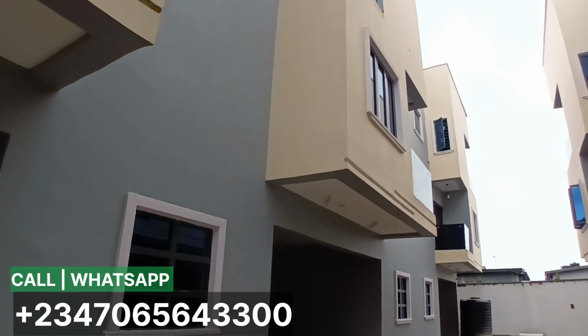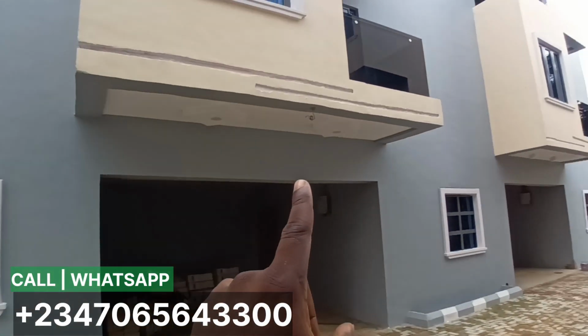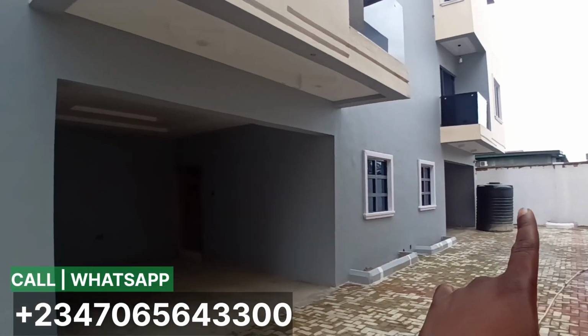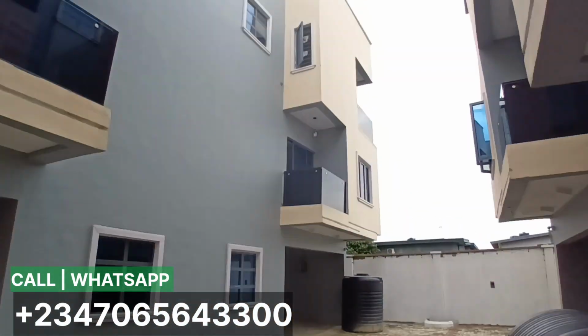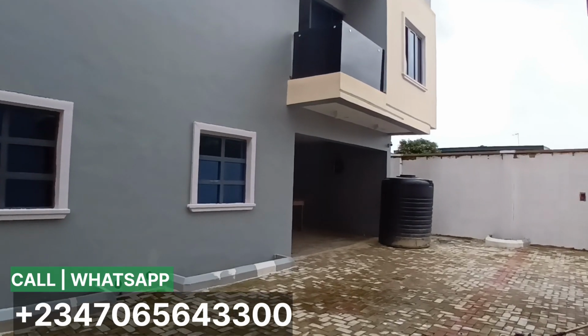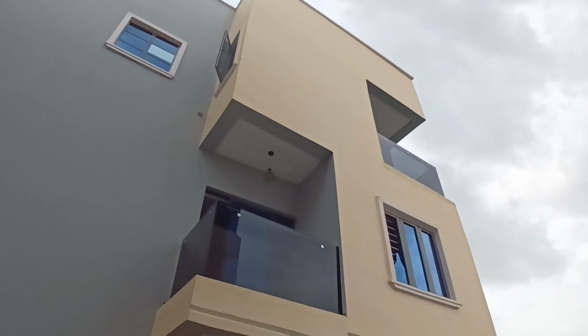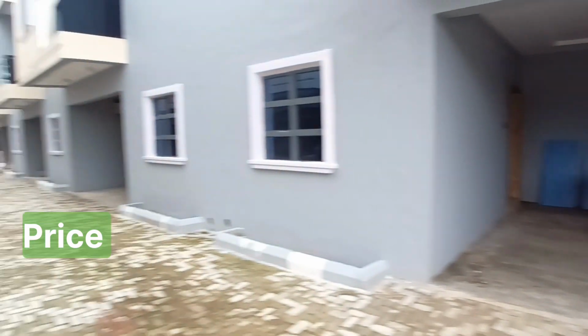So this is it right here in Yaba. We have one block over here, and we have another block over here. We're going to see that particular unit for this tour. That's the one we'll be seeing. They're all built with a ground floor, a first floor, and a second floor.